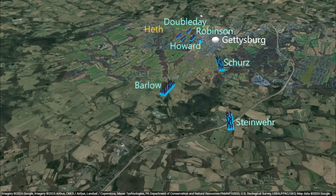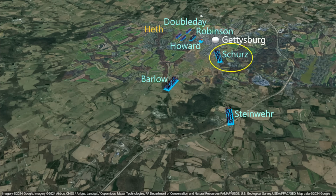We will zoom out. At about 11:30, the lead columns of the 11th Corps are beginning to arrive at Gettysburg. Howard has surveyed the ground. He will do all he can to maintain the ground thus held by Buford and the 1st Corps. However, his focus is on the high points south of town.